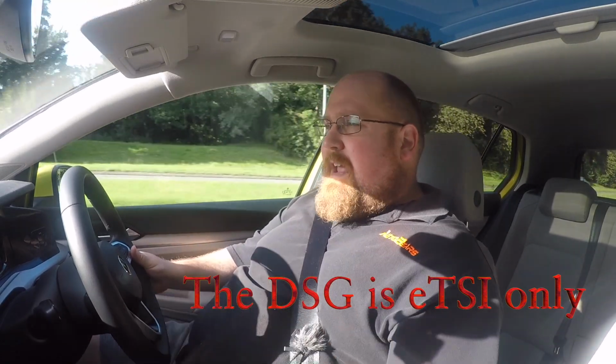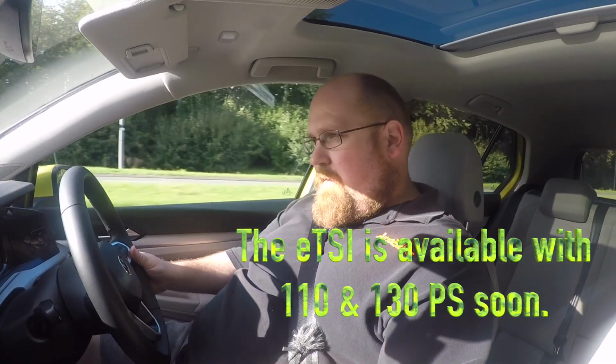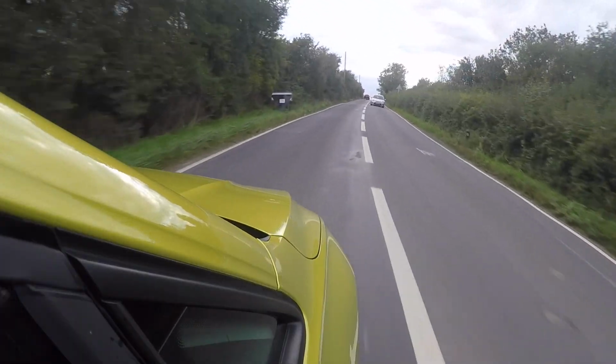We then have the same engine again, but that only comes as a DSG because that is a mild hybrid and that is an eTSI. We then have two diesels, both of them 2 litre 4-cylinder turbocharged units, one with 113 brake horsepower and the other with 148 brake horsepower. And you can get a combination of manual or automatic gearboxes with those.